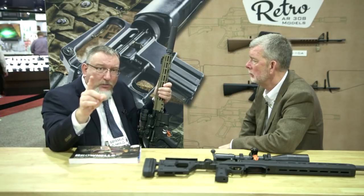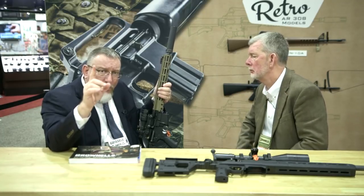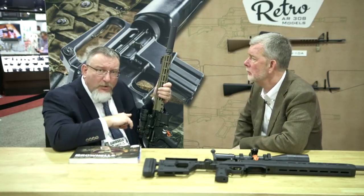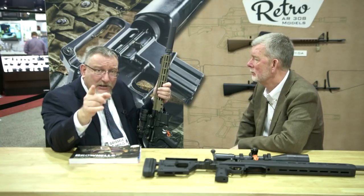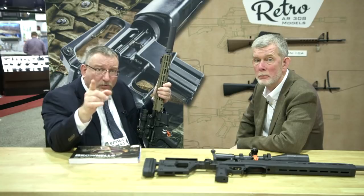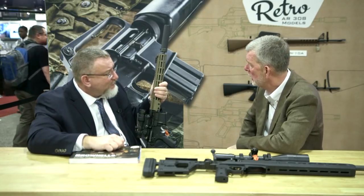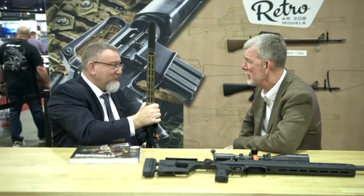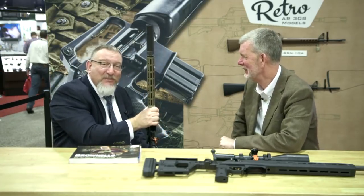This is exactly what the guys are running in the field. All the Green Berets that go all around the world in all these trouble spots, you're going to be able to purchase this from Brownells. They're going to have the first ones. The Geissele upper receiver group improved. That is a really slick system. I really like that. I imagine my next build will be pretty close to that. There you go.